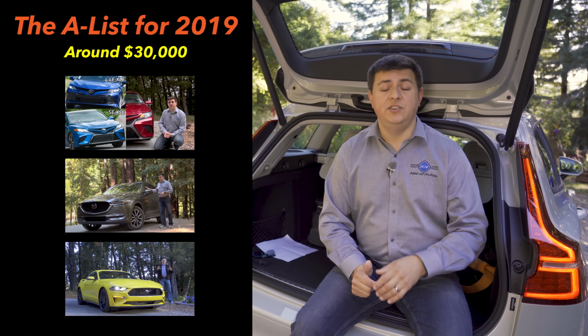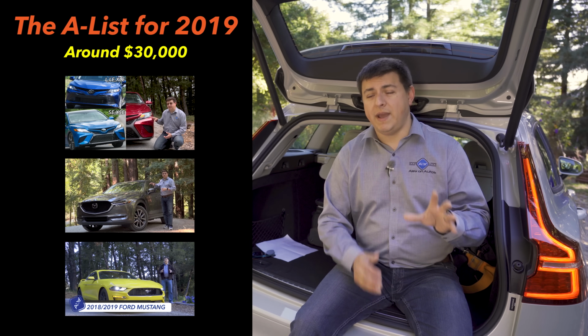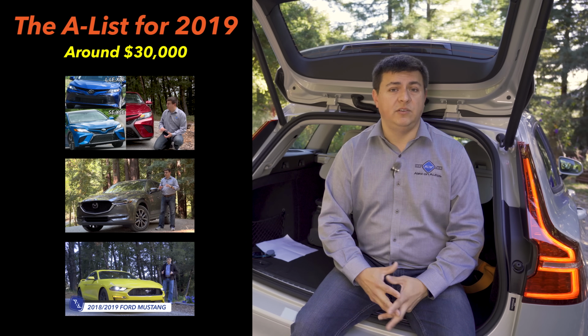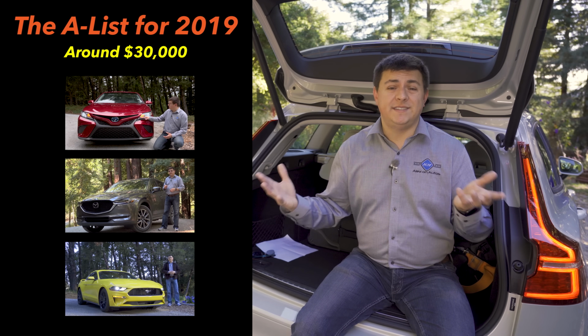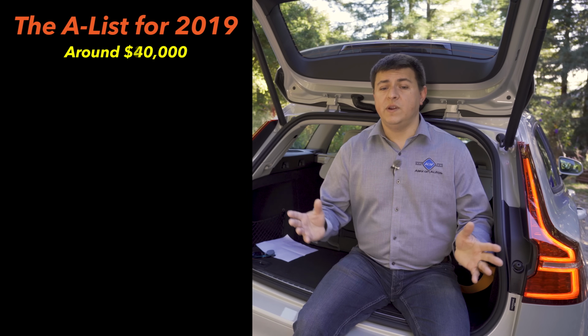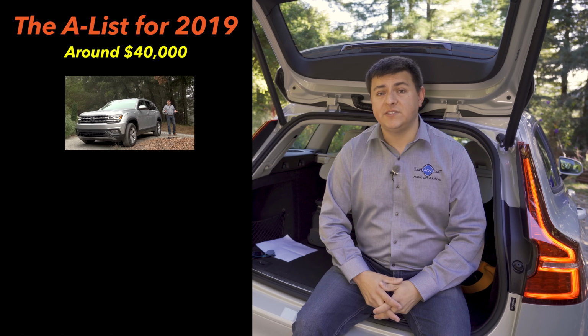$28,460 buys you the Mustang 2.3 with the automatic transmission. I know the manual transmission is more fun, but the automatic is probably going to be a little bit more practical for most shoppers. I know there are a ton of Mustangs out there, but that's because it's simply a great car to drive.